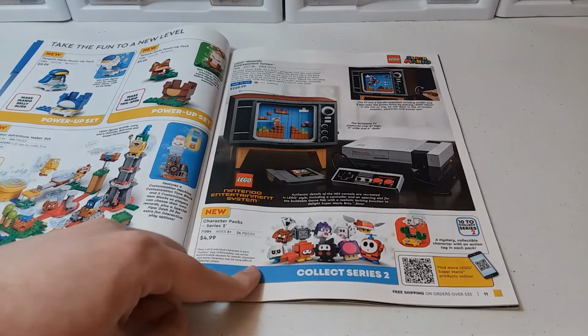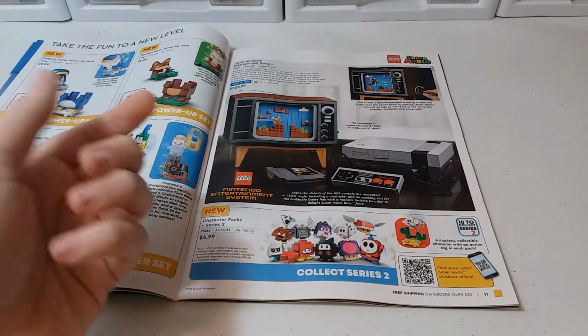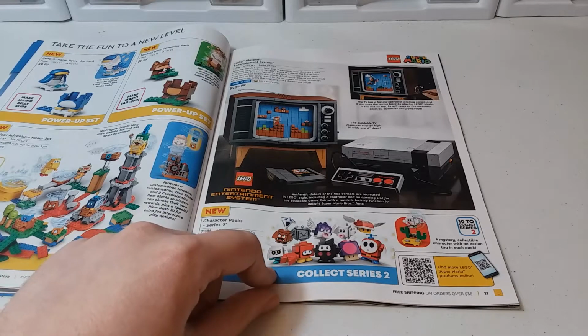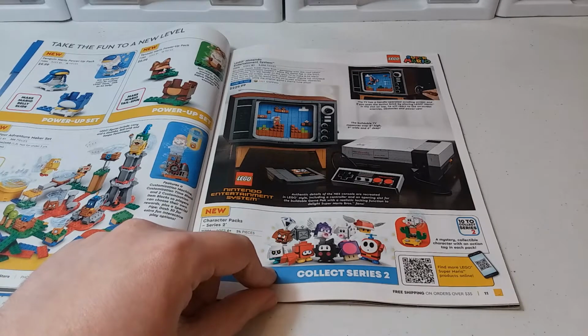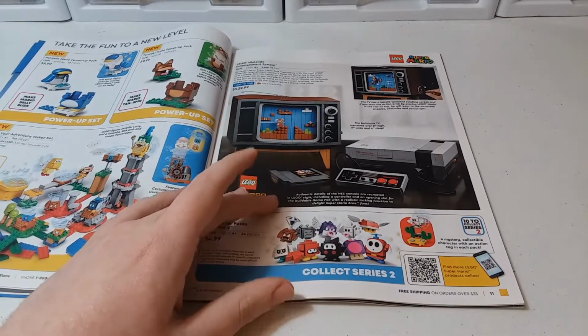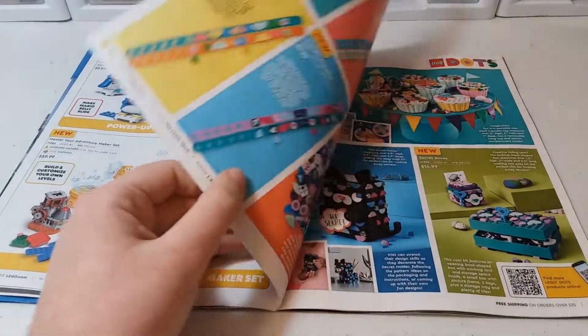Then they had Character Pack Series 2, which I think was okay. Series 2 for the Lego Mario ones. I feel like they got a lot of the best characters done in that first series. So the second series didn't have as many options to choose from, but they still managed to pick out some interesting stuff.